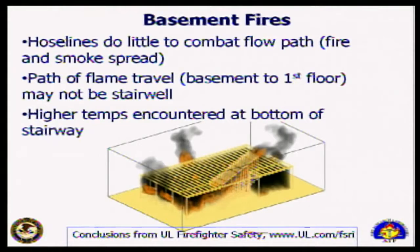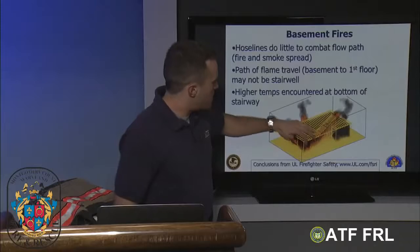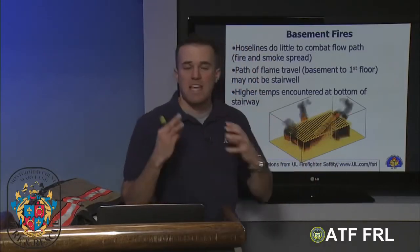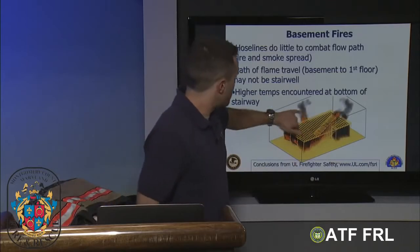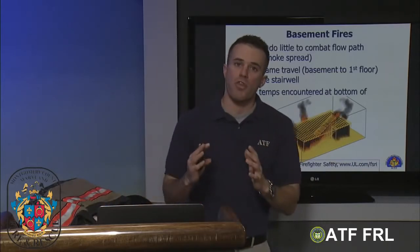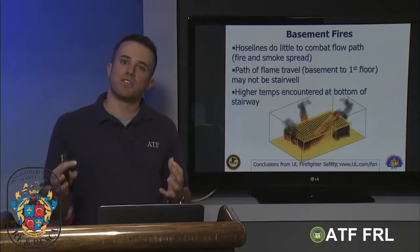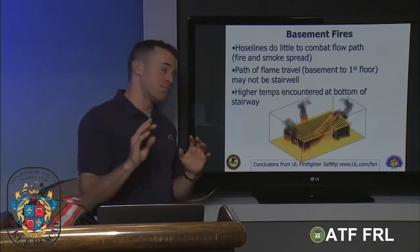Why? Because the fuel, the source of all that energy, is coming from the working fire below. The best thing you can do is apply water, making an interior attack through that basement entrance, or even from the exterior. We'll talk more in the third part of this video series, exterior attacks, and why we can't push fire. We'll go over that in detail, I promise.